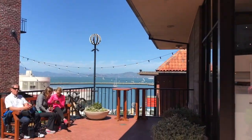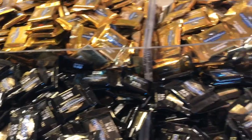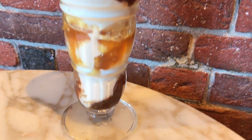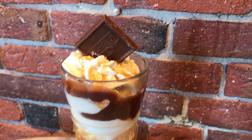There are water views, lots of shops, the original Ghirardelli, and the Ghirardelli Marketplace, which has everything you could possibly imagine. I got the Ocean Breeze Sundae. There are so many different kinds of sweet treats waiting for you at Ghirardelli. I met Ghirardelli at Ghirardelli Square, eating a delicious Ocean Breeze Sundae.